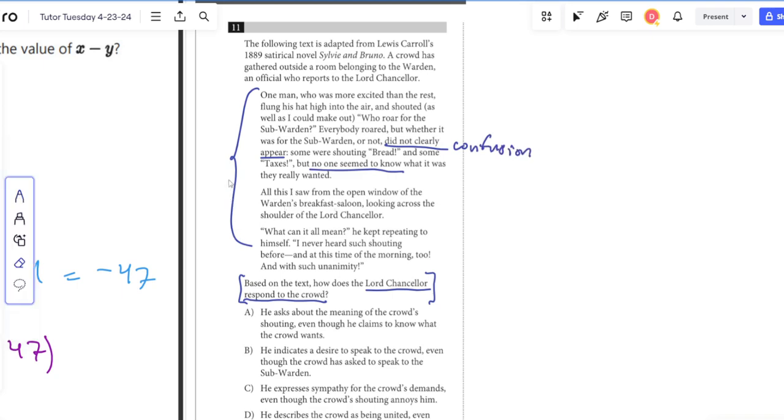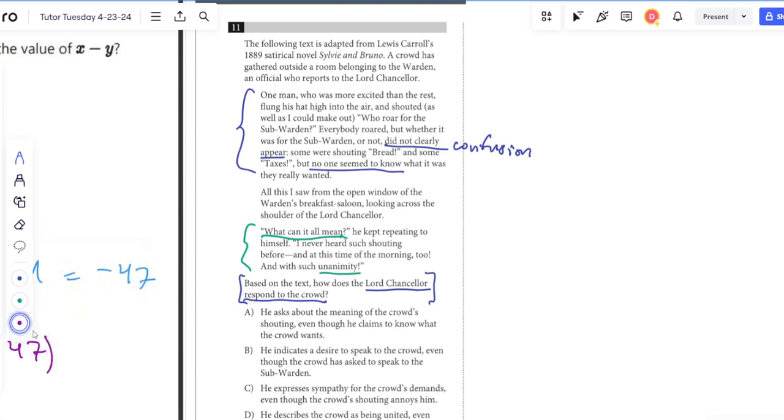All this I saw from the open window of the warden's breakfast saloon, looking across the shoulder of the Lord Chancellor. What can it all mean? He kept repeating to himself. I never heard such shouting before, and at this time of the morning too, and with such unanimity. So he's questioning what they are shouting about, and he's saying they're all so unanimous in their shouting. They're all kind of together. They want the same thing.